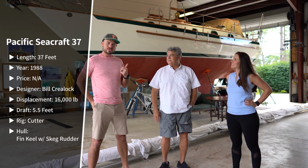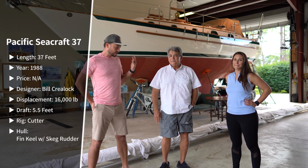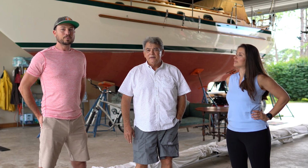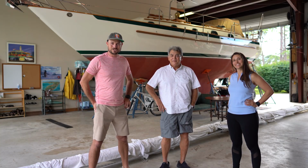We're actually looking at mostly boats made after the 90s, but this boat is a huge exception because of all the work that Carlin's had done to it, and he actually took it to the Pacific Seacraft yard to be completely refitted. So how much work did you have the yard do to the boat? Probably twice as much as it takes to build one from new. Okay, got it. We're excited to check it out, so let's jump in there.